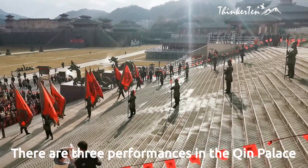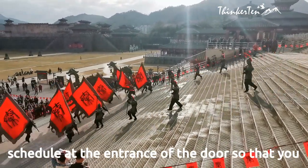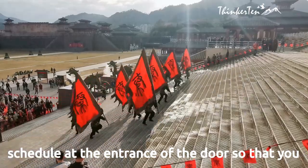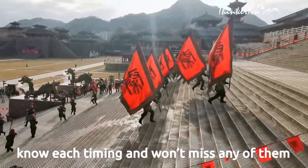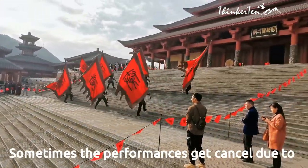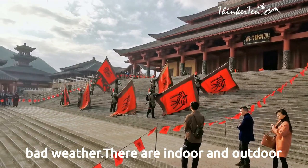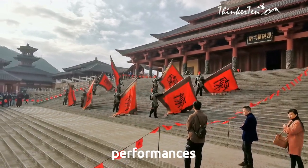There are performances in the Qin Palace that are worth seeing. You should check the schedule at the entrance of the door so that you know each timing and won't miss any of them. Sometimes the performances get cancelled due to bad weather. There are indoor and outdoor performances.